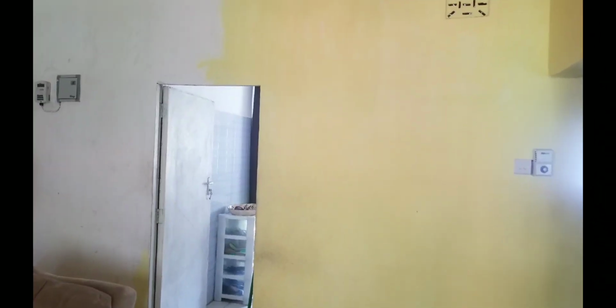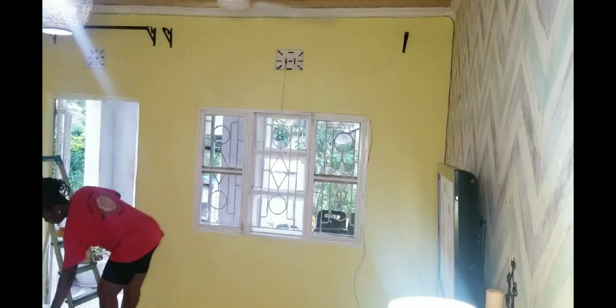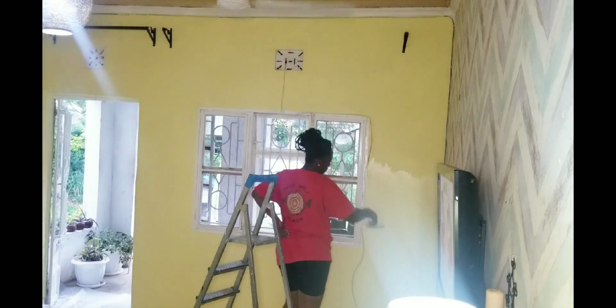There are parts of this house where I had started painting, like the living room. I painted it, I reached halfway, the spray paint machine just jammed up on me, and it has been like that since August of last year. I've just been sitting and looking at a half-painted wall. So today, I am completing the painting on the living room walls.